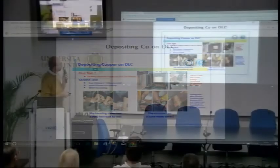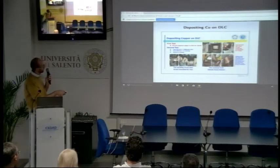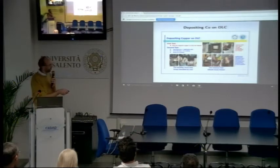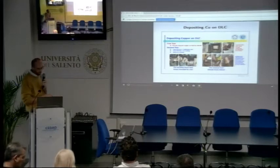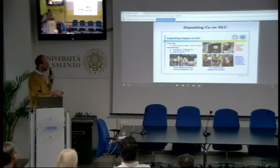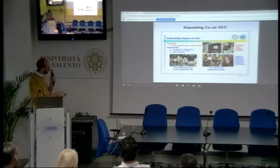They observed that when they just deposit copper on top of the DLC, maybe it's a bit difficult to see, but here it delaminates very easily. So the DLC does not attach very well to the copper, and you easily remove the copper from the top of the DLC. So they have been thinking of changing the process, in which they also use a chromium layer of smaller than a micrometer to make the copper attached to the DLC.